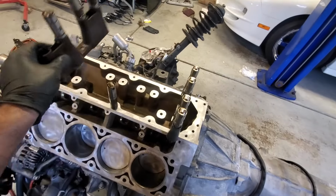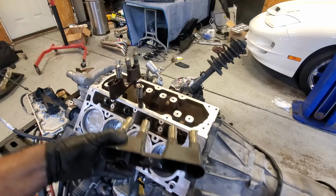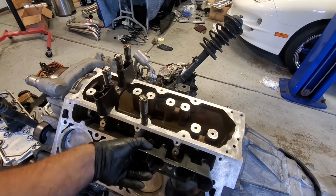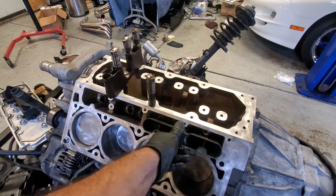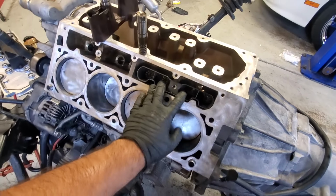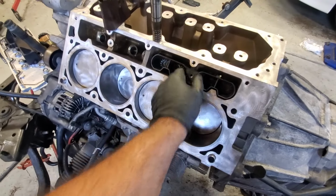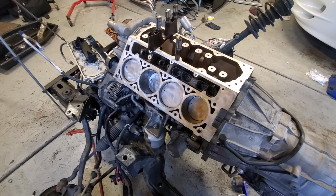The LS engine in general is so easy to work on. You saw the timing marks. No big deal. Takes 2 seconds to time the engine. And the lifters are really easy. The difference between these and the old Chevy small blocks is that you do have to have the cylinder heads off to replace your lifters, but that's it. Our lifters are in. We're gonna get a bolt here, put the other ones in, and then we're ready to go ahead and put the cylinder heads on.